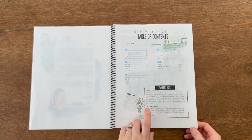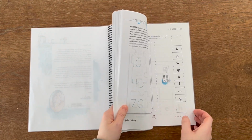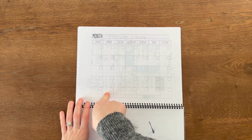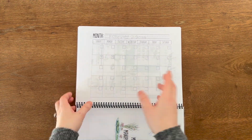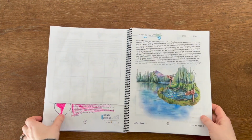So something I didn't mention before is also that they do calendar work in here. So let me show you at the back. They learn how to set up a calendar, and you're supposed to go every day and mark it off, which we have fallen behind on, but it is a really cool thing that they have in here for them to learn.